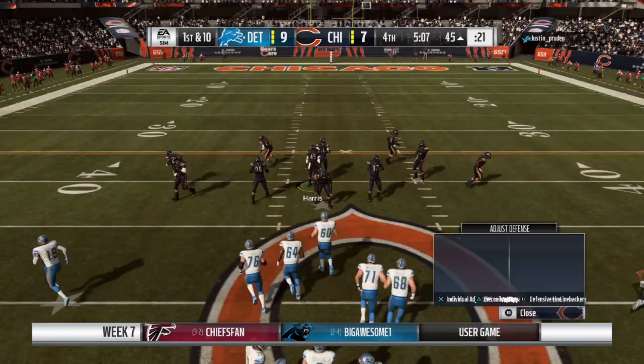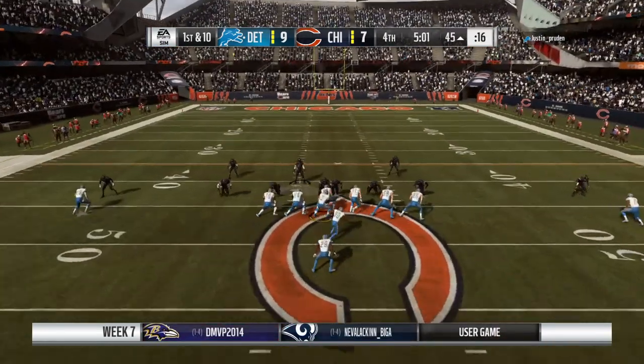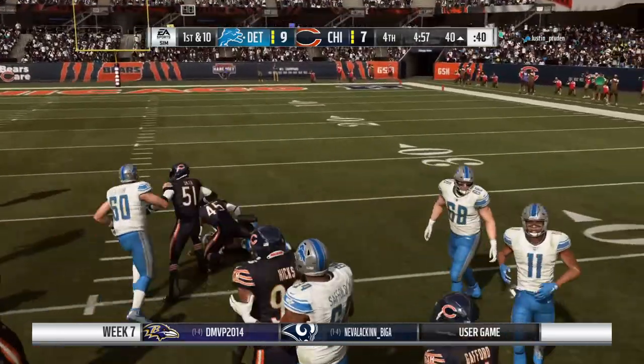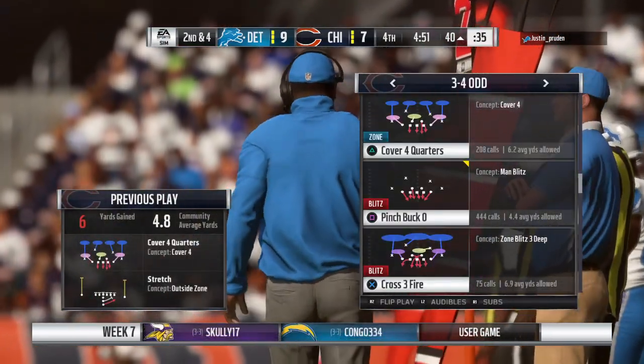Stafford now, 5 straight completions here in this second half. 1st and 10. Here's McCoy. Got a pretty big hole as he's down to about the 40. It's a 6-yard gain on the ground, and that'll make it 2nd and 4.